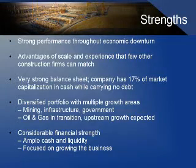On looking at the financial analysis, we can see that FLR is in a strong position. What are its other strengths? It's showing strong performance throughout the economic downturn. It has advantages of scale and experience that few other construction firms can match. It has a very strong balance sheet. The company at present has 70% of market capitalisation in cash while carrying no debt. It has a diversified portfolio with multiple growth areas, which include mining, infrastructure, government. The oil and gas is in transition, but there's a lot of upstream growth as expected. It has considerable financial strength, ample cash and liquidity, and it is focused on growing the business.